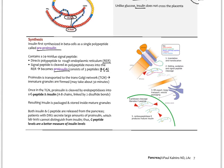The proinsulin is transported to the Golgi network, and then it's going to form these little blebs. They're going to kind of bleb off from the Golgi network. That takes about 30 minutes. And then inside that, the proinsulin is going to be cleaved into the C-peptide, and then the alpha and beta chains will join to form the insulin. And those are linked by disulfide bonds. The insulin then is going to be packaged and stored inside the granules. And so the C-peptide is going to be with it. And so when insulin is released, C-peptide will be released in the same amount as the insulin.